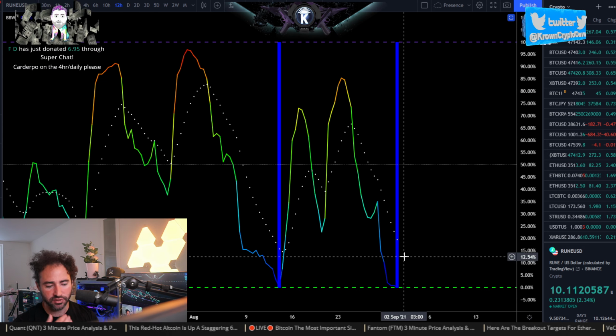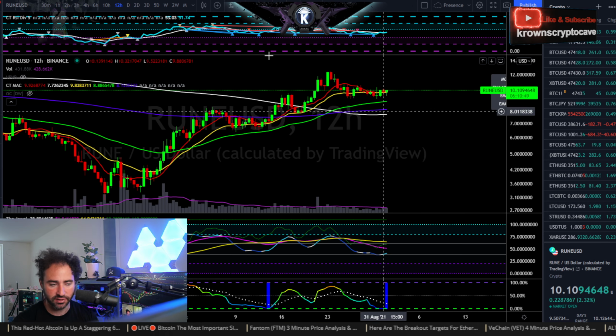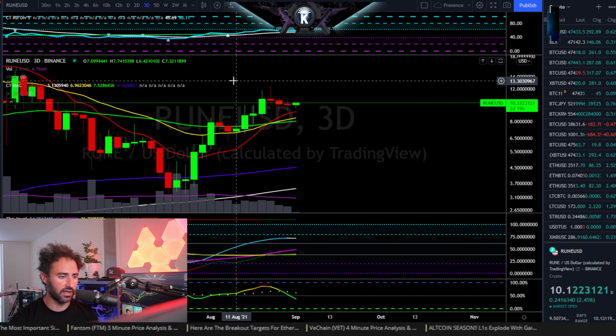And this whole consolidation is coming on declining volatility as it does set in yet again a higher low. So I look at this as trend continuation again, first and foremost. Looking pretty damn good here actually for what it's worth. 3-day closing above all major moving averages, which is, you know, typically not a bad thing.